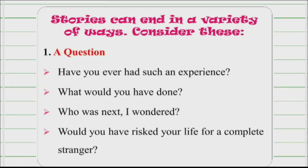Put yourself there. Who was next, I wondered. Probably some sci-fi or something like that. Those types of stories, a thriller. Would you have risked your life for a complete stranger? That's a great question, right?